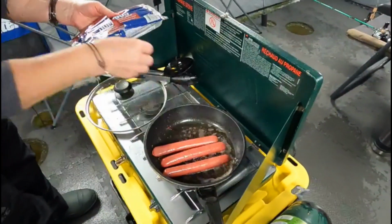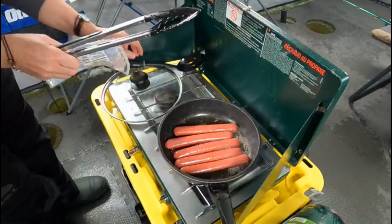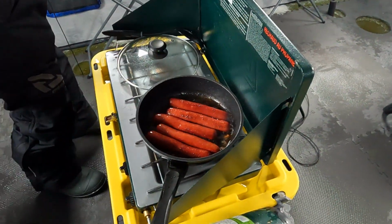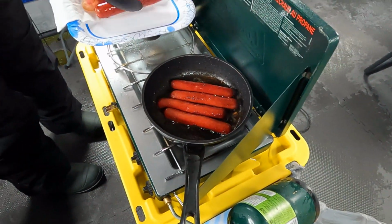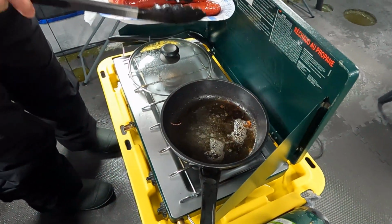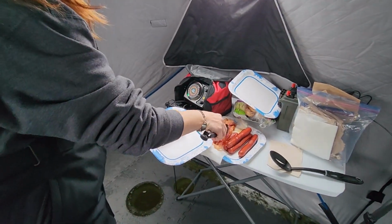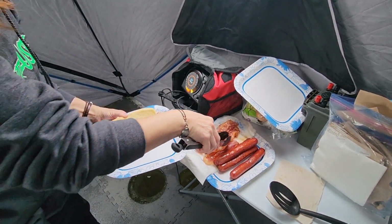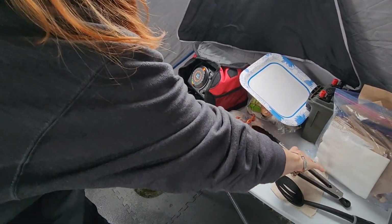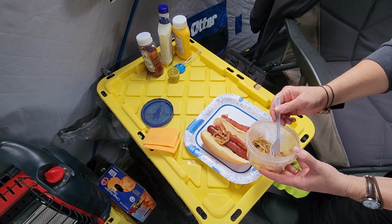Jumbo hot dogs now. Cooked in bacon grease. Just yummy. Time for dinner. Extra bacon. Piece of bacon for the side. I like crispier bacon. Fried onions on there. Gotta have the onions.